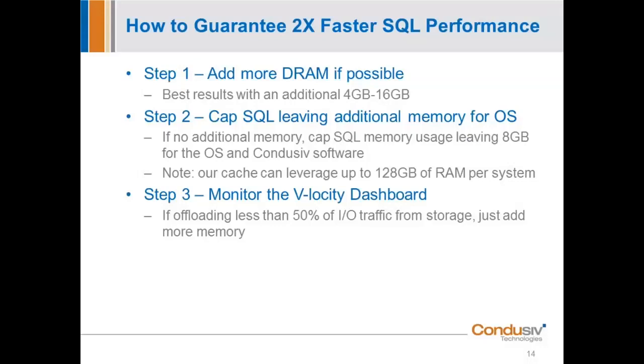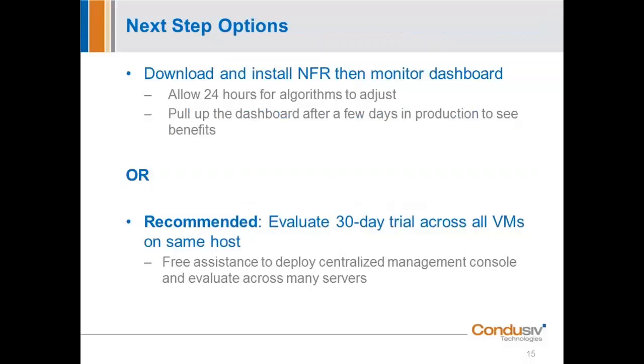Yep. It truly is. And the results our customers are seeing, as I hope you saw before, are truly significant. So thanks, GQ. I know we'll get to some of the questions here. Just wanted to cover really what the next steps are for you. First, as I mentioned, you're going to get a not-for-resale copy of the Velocity server license. So just download it. As we said, no reboot is required to install. Install it, let it run for at least 24 hours so the caching engine and others can adjust for your workloads and applications, and then pull up the dashboard to see what's happening in your environment.